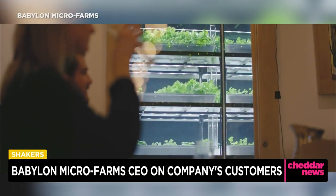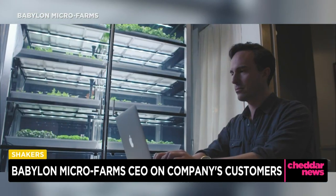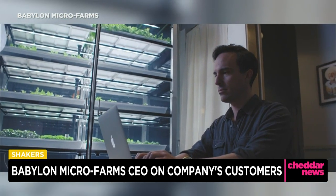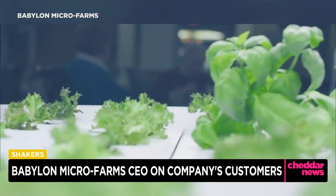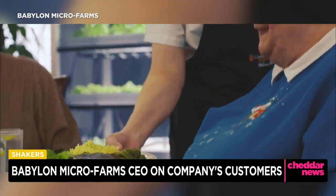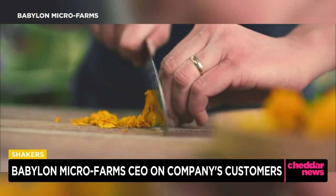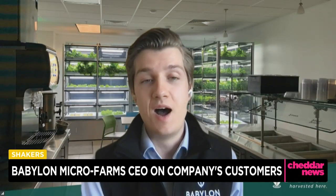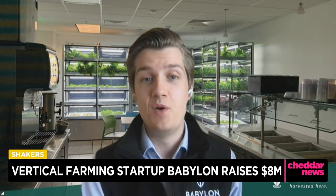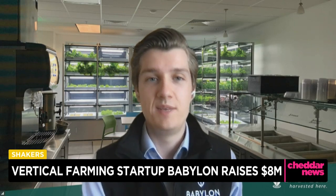How does that remote technology work? So we have sensors and different patented technology within the farms that allow us to change the conditions to grow the crops effectively. We then control those conditions remotely and provide alerts and reminders to the users through an app. So they're guided from seed to harvest and don't need to have any horticultural background to be successful.